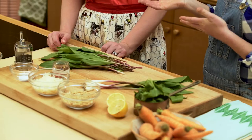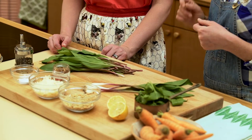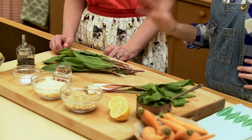And in the meantime, I think we should make some pesto. So tell me about your recipe. I tried to come up with something to use the leaves because, one, it's more sustainable to harvest just the leaf tops, so the bulbs can stay in the ground and come back year after year in the wild. I found this idea that it would be delicious to use the spicy leaves with a little spinach to cut it and make some pesto out of it. I love it. This is a great idea.